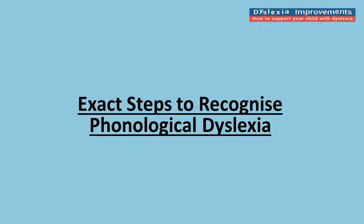Now, we're going to have a look at exactly the steps that I do to recognize phonological dyslexia. And there are other ways of doing this. If you took your child to a psychologist or an educational psychologist, they're going to have a lot more steps. They're also going to take a lot longer. But let me walk you through the exact steps that I do when I'm looking for phonological dyslexia.